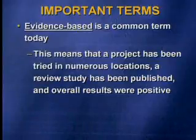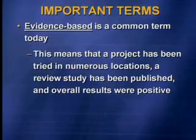All right, I wanted to go over just a couple of terms that are important today. We're hearing more and more about evidence-based. Everything you want to do is evidence-based. So many of you who run programs and projects are very familiar with this word. So what does evidence-based really mean? It means that the project has been tried before in numerous locations, not just in one location, that somebody has written a review study and has published it, and that the results overall were positive.